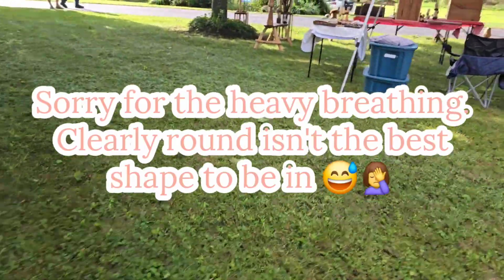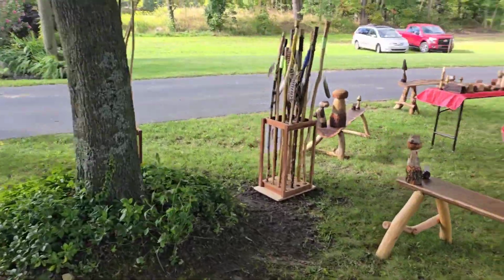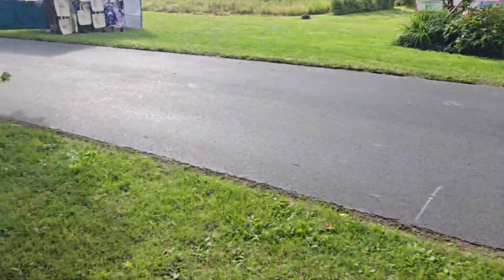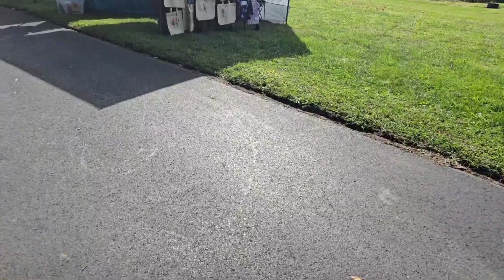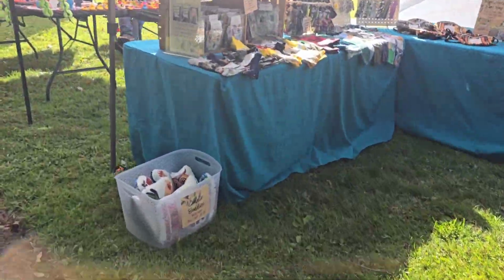We are going to do a little walk around of the event. All this cool woodworking. It smells nice over here. Walking sticks. Bags. Looks like I recognize that name from Facebook.